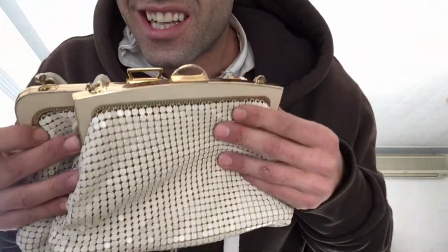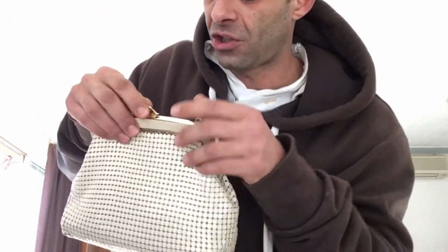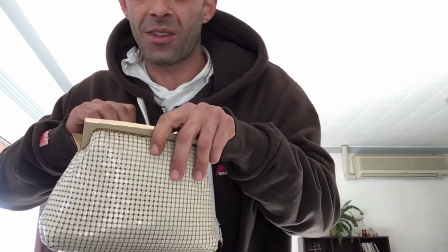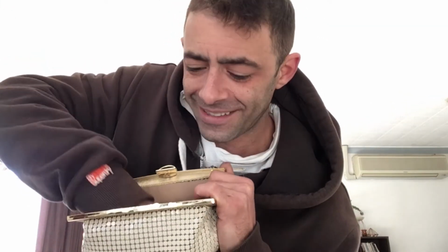Rightio. Now, here's some, I picked up these Glomesh bags. Always grab Glomesh bags if they're actually genuine Glomesh. You can tell by the label, because there's a lot of Hong Kong knockoffs back in the day. Oh, this one's even got some mystery stuff inside it. I love finding mystery things. What's inside this handbag? Ooh, a hanky, a nail file. Ooh, it's money.